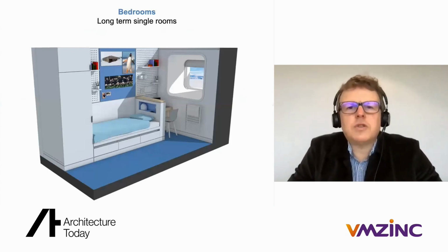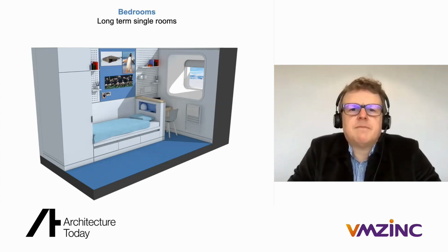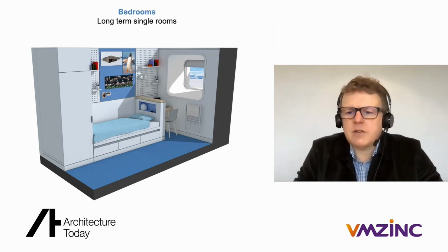This is a typical long-term single bedroom, which is compact. They're around 2 meters wide by around 3.5 meters long. It has a wardrobe, bed with lots of storage under, a desk, lots of pinboard for putting up pictures, a window with a blackout blind giving you great views out onto the landscape of Ross Island where the base is located.